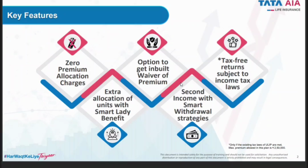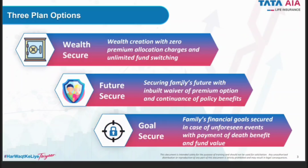Being a lady, you get additional units for the smart lady benefit. And we have some additional strategies which will give you a secondary income as well. There are three options available. One is wealth secure, one is future secure, and one is goal secure. Let's talk about how wealth secure works.